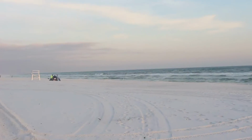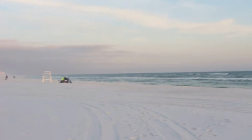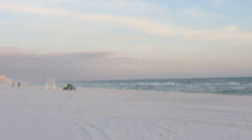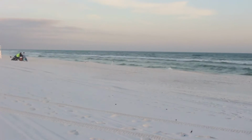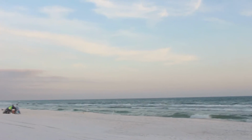This is me walking on the beach with the Canon SL1. I'm trying to keep this camera steady. However, when you walk on the beach, I think there's always going to be some jitter. I have the image stabilization in the lens turned on. Let me know how you think that is working.